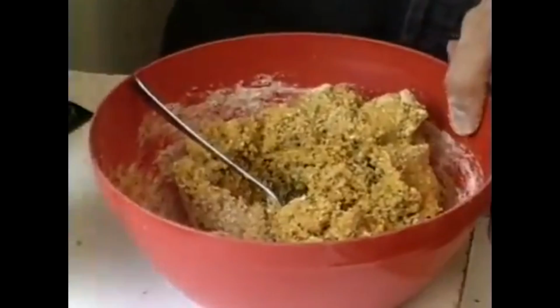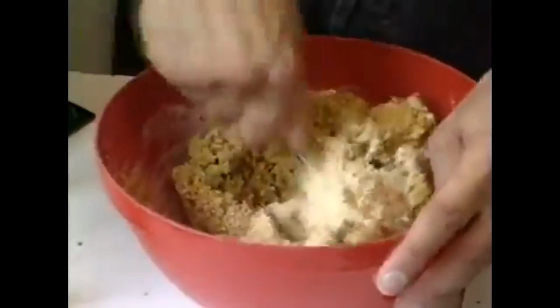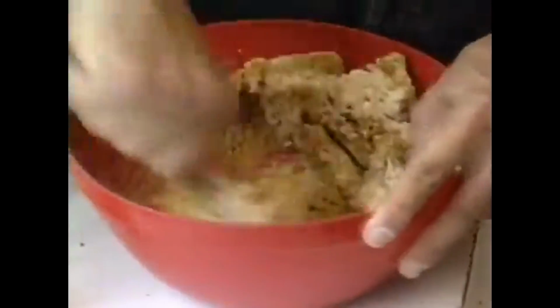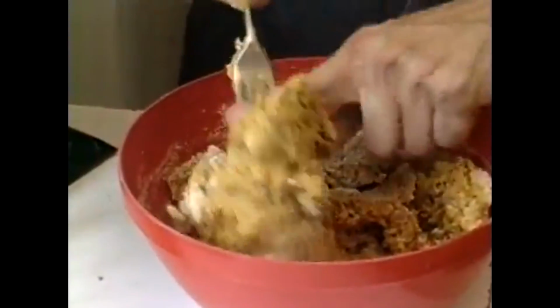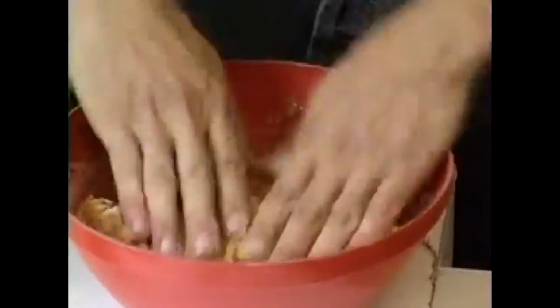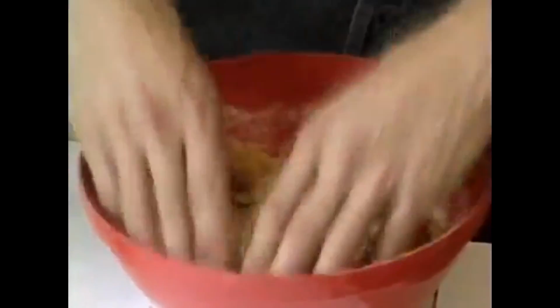We're almost at the stage where we're actually going to use our hands. Just a little bit more base mix, and that should suffice. As you can see now, it's virtually impossible to move the fork round. All the moisture's been taken up and we can actually use this by hand. As you can see, with your hands, you can sort of gather it up.